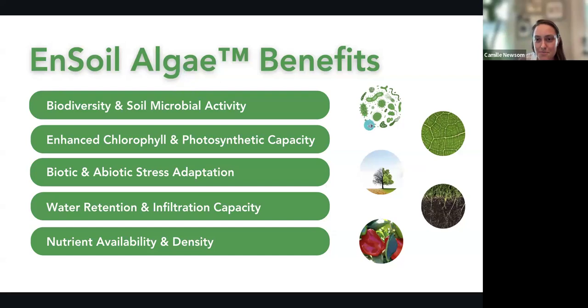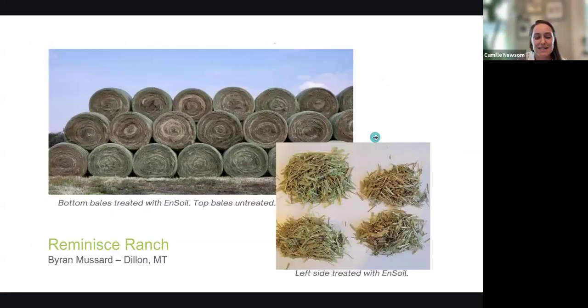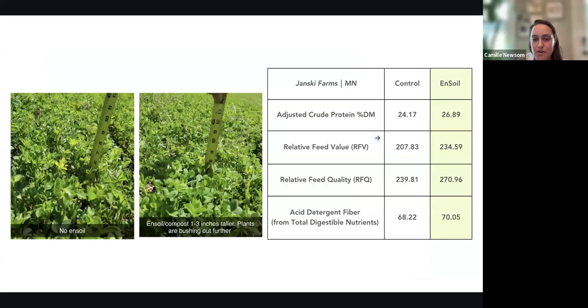So I'll show you a brief image and then pass it back to you. This is a hay grower up in Montana who has treated bales with EnSoil. These are greener. They're the ones on the bottom. They're also heavier. He can only carry one of these with his tractor as opposed to two with the non-EnSoil treated ones. And then this is from an alfalfa grower who did a nutrient density test, and you can see the changes in the protein content, the feed value, the feed quality, and those digestible nutrients.